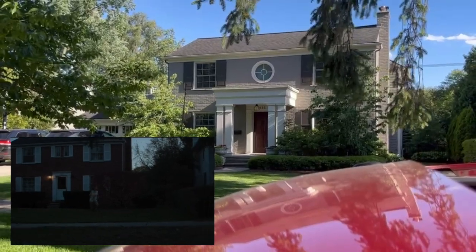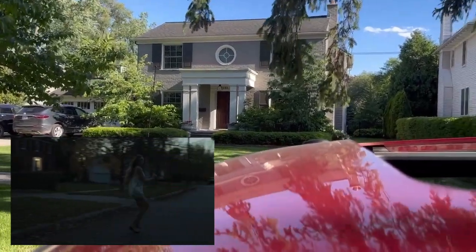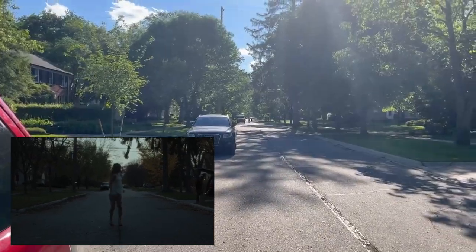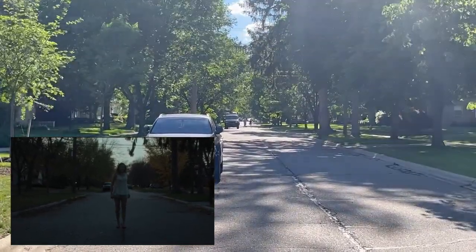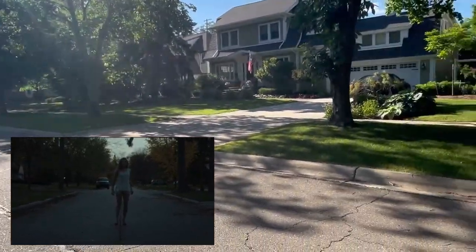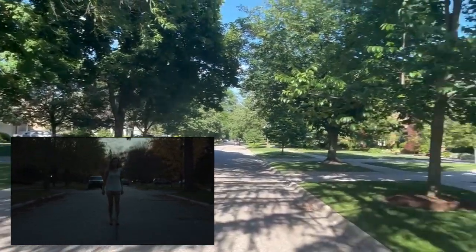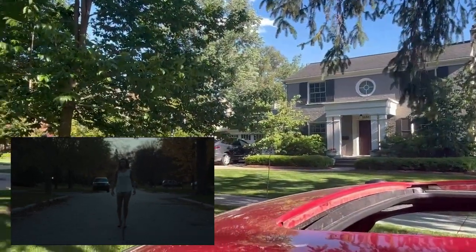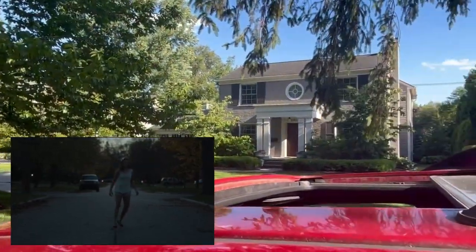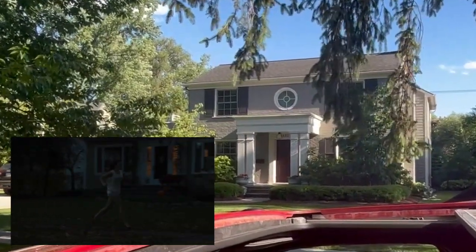This is the house in the opening scene where Annie runs out of the house and then runs into the middle of the road. The neighbor down here asks if she needed any help. She says no, and then runs around on this side and then back into her house, into the driveway where she backs out and takes off. This house has had a complete remodel in the front, so it's totally unrecognizable. This is definitely the place.